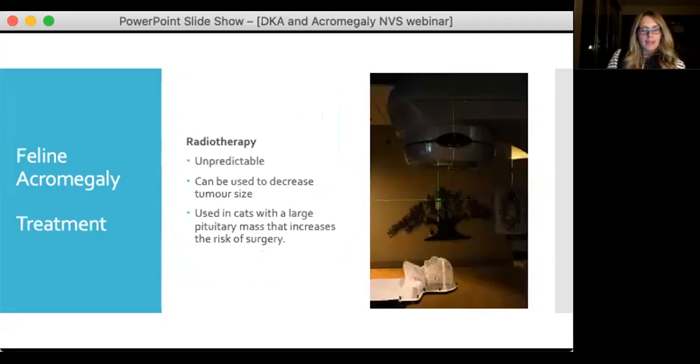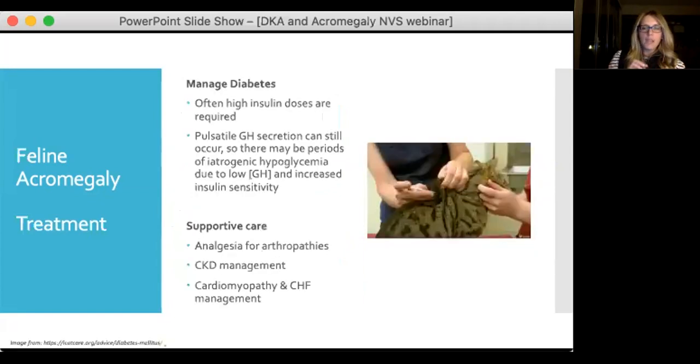Radiotherapy is something that can be considered. However, the response is quite unpredictable, and the main time that you'll use that is just to decrease tumour size. So if you have a cat that has a really large pituitary mass and you're worried about the risk of surgery, because we know that risk increases with the bigger tumours, then radiation might be worth considering. Alternatively, you just need to focus on managing the diabetes.